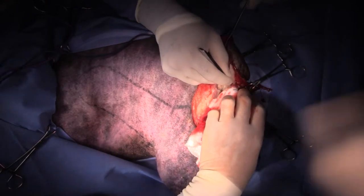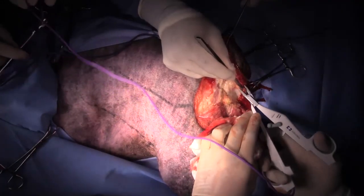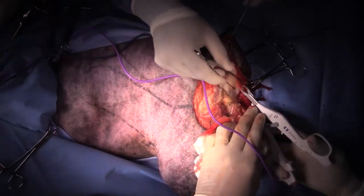Grab ligature here. Thanks, Michael. That's right, got it.